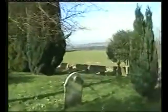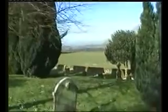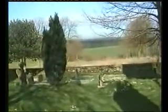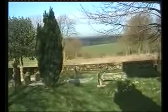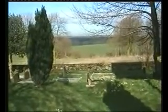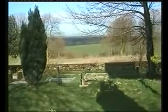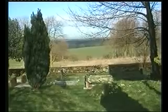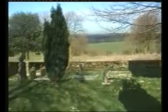And you can see some traffic on the road over there. That's where we'll be cycling. And in the valley, in that line of trees, that's where we'll be cycling along the Brampton Valley Way, the old track bed of the Northampton to Market Harborough Railway, closed in the 1960s.